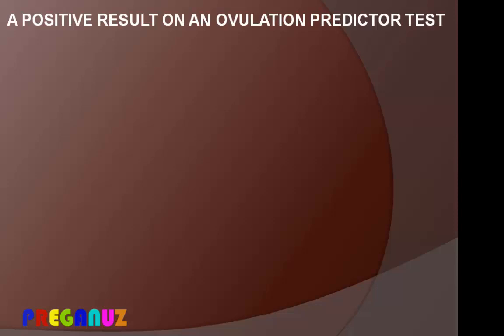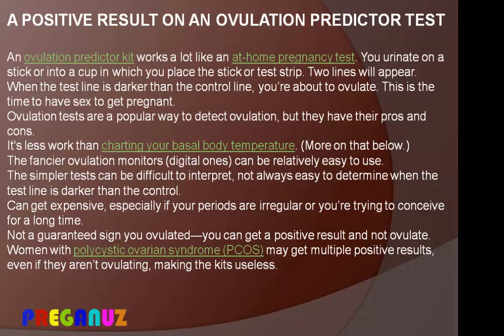A positive result of an ovulation predictor test. An ovulation predictor kit works a lot like an at-home pregnancy test. You urinate on a stick or into a cup in which you place the stick or test strip. Two lines will appear. When the test line is darker than the control line, you are about to ovulate. This is the time to have sex to get pregnant.